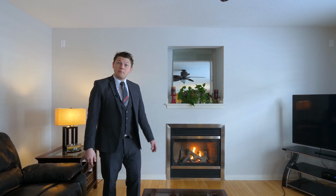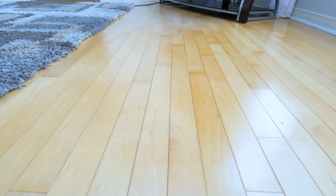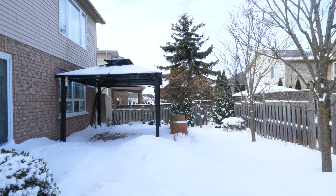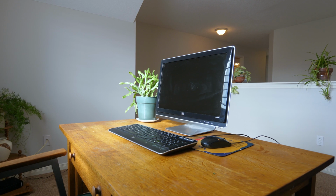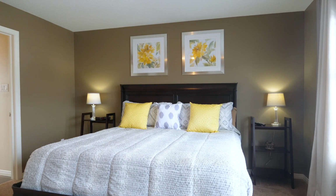This huge family room boasts a gorgeous gas fireplace and hardwood floors. The 2-year-old deck has a sturdy steel gazebo for your enjoyment during a summer barbecue. Upstairs boasts an upper loft family room, office, or you can make it into a 4th bedroom.